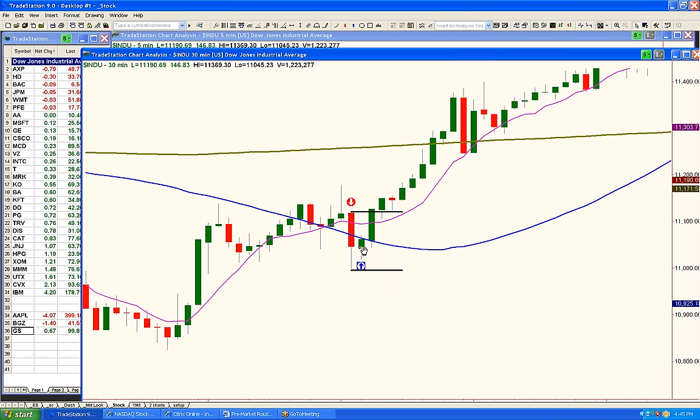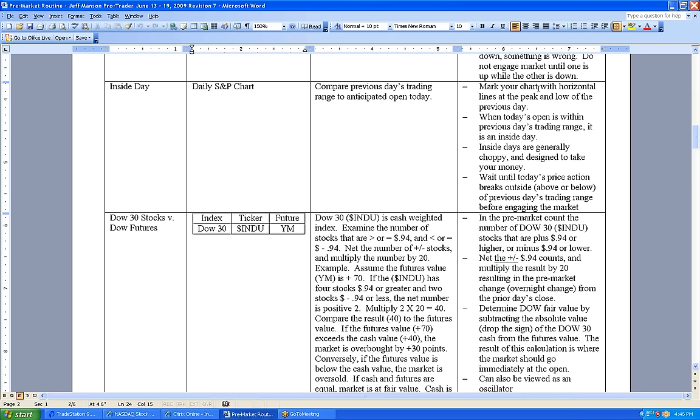When we see price inside the range of the prior day, often the prior direction changes. So if we're looking from high to low over the last 2 days, the direction was down. The third day, price was inside the range of the prior day's candle. It was an inside day, okay? I don't need to overbeat that one. But you mark your chart with a horizontal line at the peak and low of the prior day's session. When today's open is within the prior day's trading range, it is an inside day.